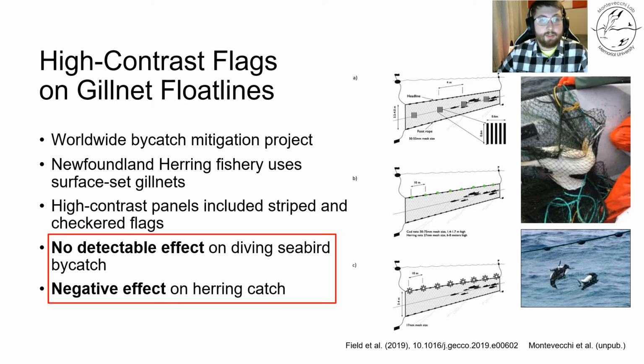However, through rigorous testing, it was found that bycatch numbers did not change between nets with or without these flags, and in fact, herring catch was significantly decreased by their presence, which of course is not ideal for use in a commercial fishery. Comparable results were found by Field et al. in the Baltic Sea when similar experiments were performed, whereby bycatch was not significantly different using the contrast panels. Field et al. also tested lights on nets, and long-tailed duck bycatch actually increased by using flashing white LEDs.